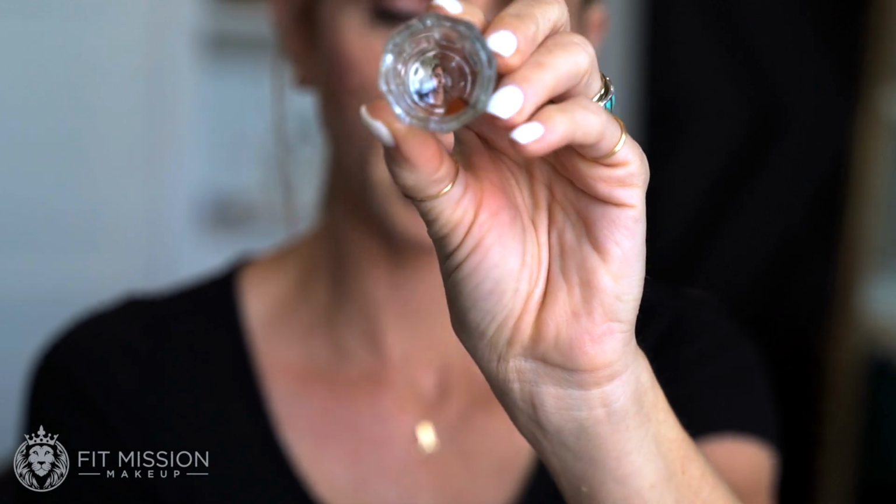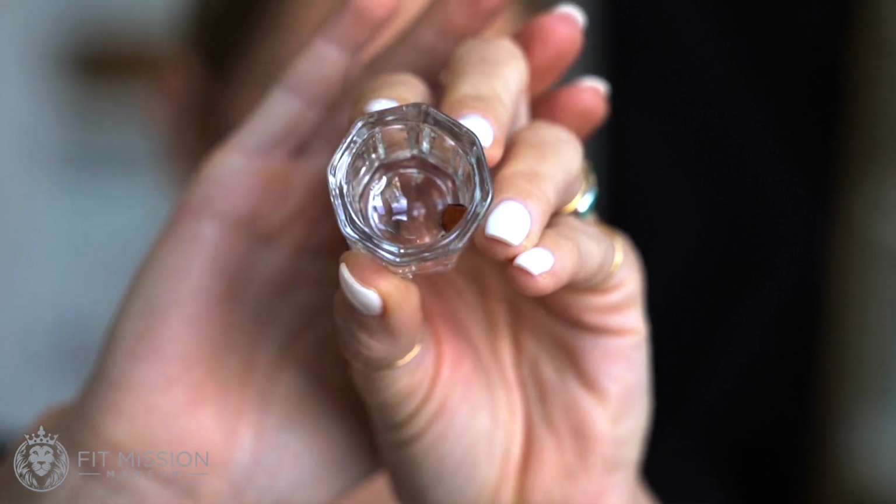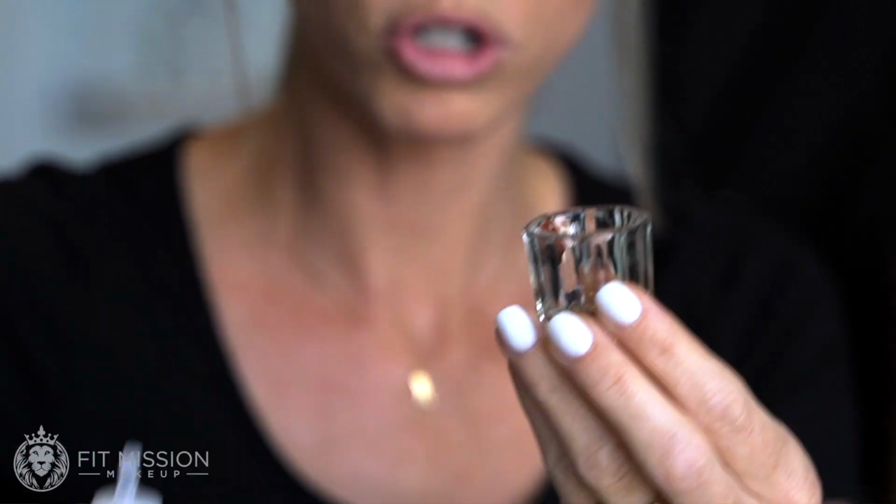Now, I'm going to put this right in front of this camera, and I'm going to try and get it in close. I'm going to put in about this much into this little container. Can the camera pick that up? Yeah? Okay. Now I'm going to take this developer, and you don't have to make it perfect. I'm going to do about that much because it said 1 to 1. So there's 2, 3, 4, about 4 drops.